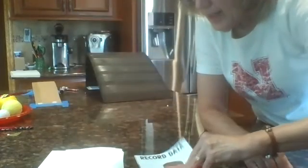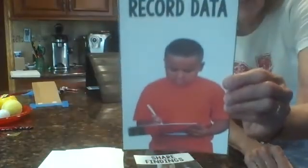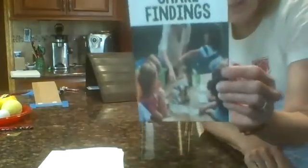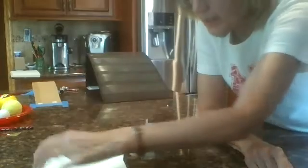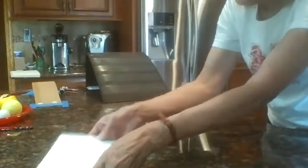And then, as they're doing the experiment, they write everything down. And then they look at everything and they share their findings with us so they can try to explain again how things work the way they do and why things are the way they are.